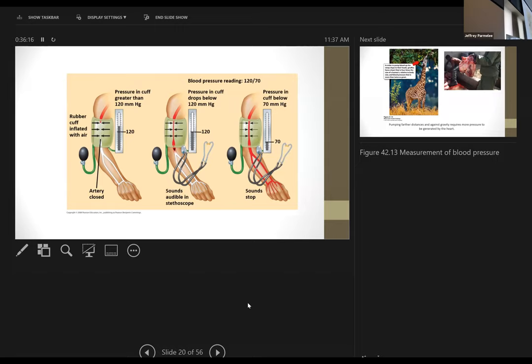And I say estimate. If you really want to get true blood pressure, you can put a little pressure sensor in an artery and actually measure directly. This is kind of a step worse than that. Any questions on that? It's pretty simplistic.